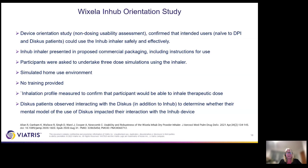And I should say our sample sizes here, we had 6 distinct user groups, split naive to Diskus patients, and we followed the traditional human factors validation standard sample sizes of 15 to 20 in our initial sample size development. Our user groups are split by age as well. So we had adolescents, adults, and elderly groups. And we took the opportunity to look at IQVIA data on Diskus sales in the US to understand the split between adults and elderly. And then we adapted our sample size somewhat to mimic that. So in the end, our sample size was N of 15 for the adolescent and elderly groups and N of 25 for the 2 adult groups.